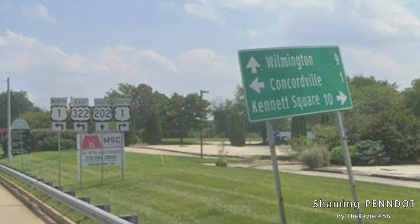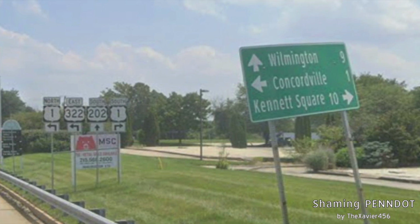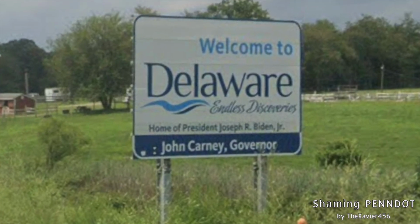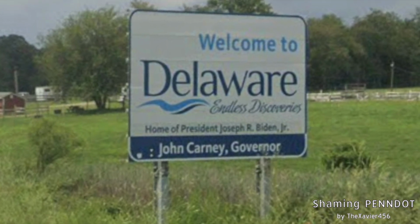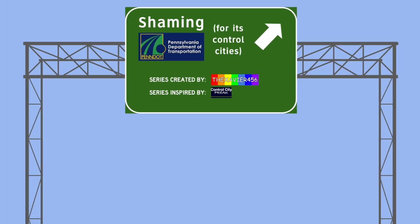And South 202 is now getting Wilmington, and I'm surprised because there's no Delaware on there. That is awesome. And welcome to Delaware, Endless Discoveries. This is the first time we're seeing a Delaware welcome sign, and the last. But that is it for US 202.